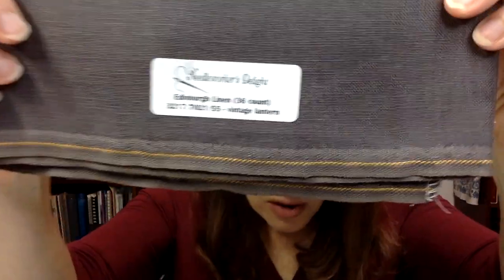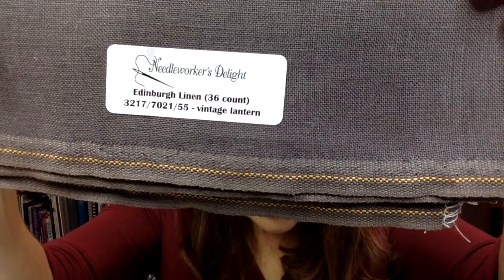And I have a slight update. I don't know if you can hear the birds because I've got the window open down there and there's a whole bunch of birds passing by. This is a new Zweigart fabric. It's been described to me as a new Zweigart fabric that only comes in 36 count. If you go on Zweigart's website, it's all numbers. They don't have names to their fabric. At my L&S Needleworkers Delight, they've called this Vintage Lantern.